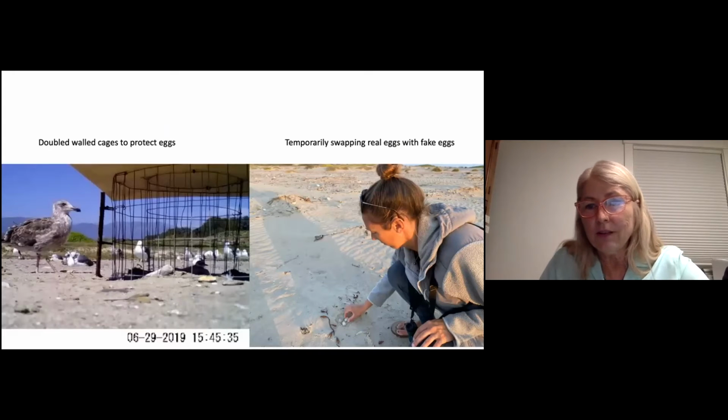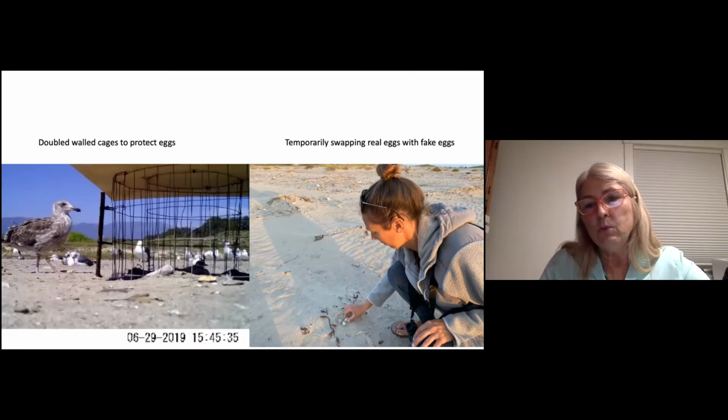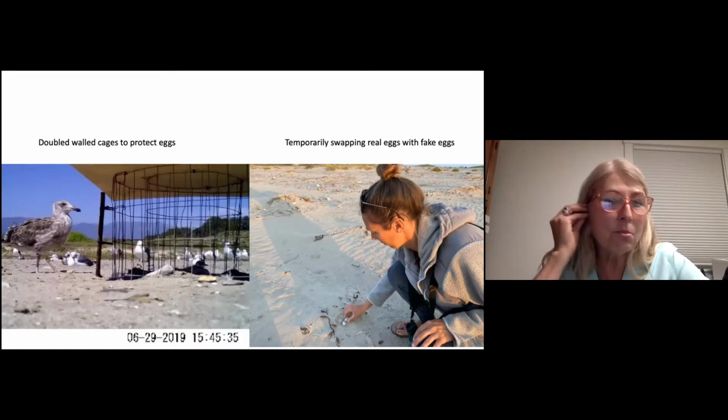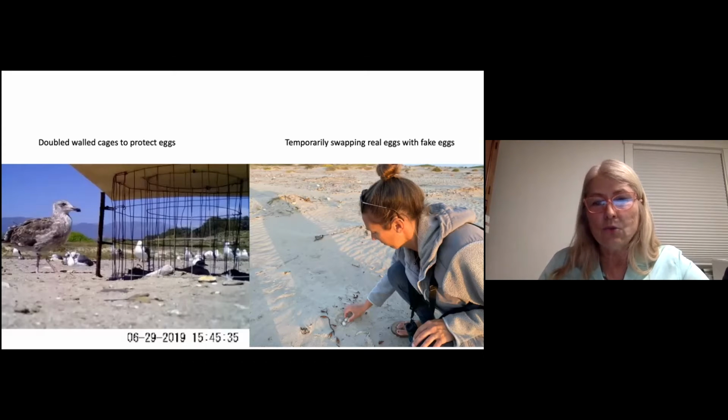And then on the right, you see Jessica, and what she's doing is swapping the real eggs with wood eggs. We keep the real eggs in an incubator, and the plover does not know the difference and sits on the wood eggs for 30 days. As soon as the egg in the incubator starts to show signs that it's going to hatch, you can actually hear it. You put the egg to your ear and they go beep, beep, beep, beep. Then you know it's time to rush to the beach and do the swap again. That was a great way to trick the skunks, because the skunks figured out a way to get through that cage. But with the wood eggs, they tried a few and then they gave up on it.